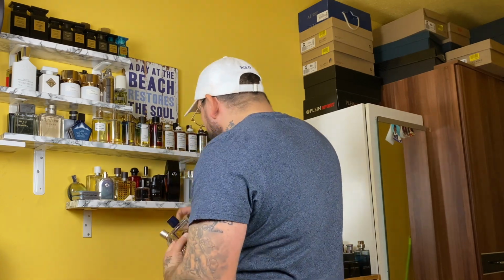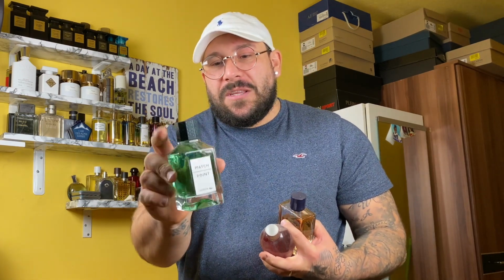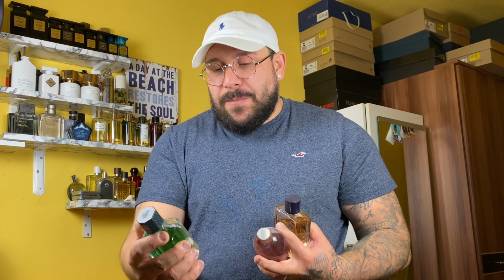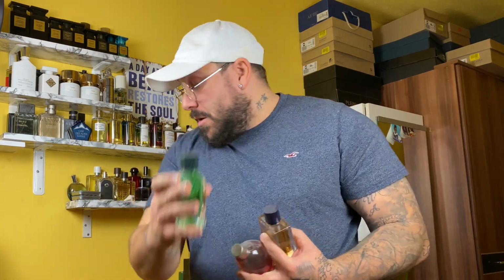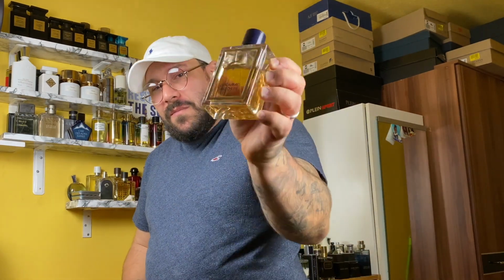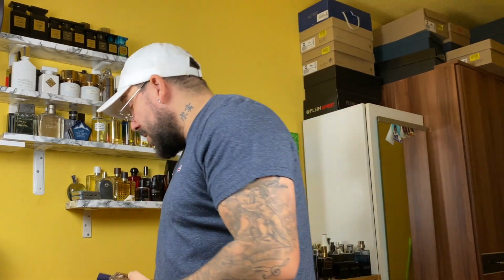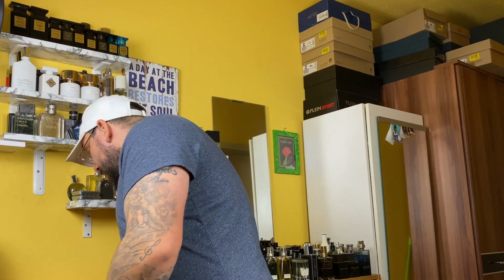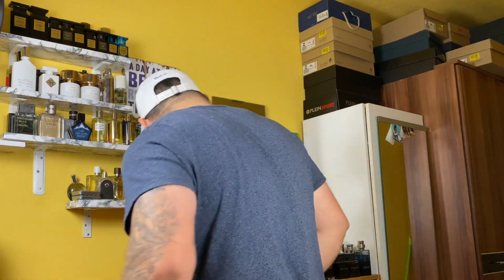So over here now we have 3 Lacoste fragrances. We have Match Point, which is a 2020 release, a lovely green fragrance, Clary Sage, Basil. Lacoste Red, lovely freshie. This is the intense version, lovely fall fragrance. Trust me, don't sleep on that. Do not sleep on that. Then I'm gonna put this here. I'm not ready to talk about that.